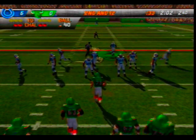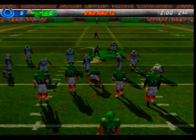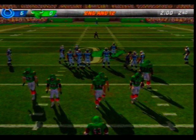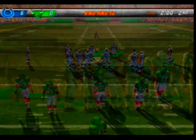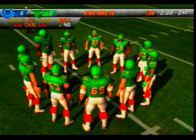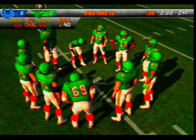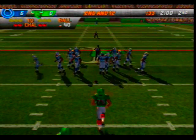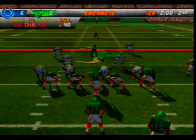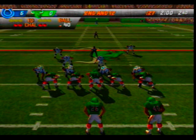Almost at the 2-minute mark now. Ball on the 40-yard line. Let's go, D. Ball on their own 40, and this is the 8th play of this drive. And we've reached the 2-minute mark. I can do it, baby.